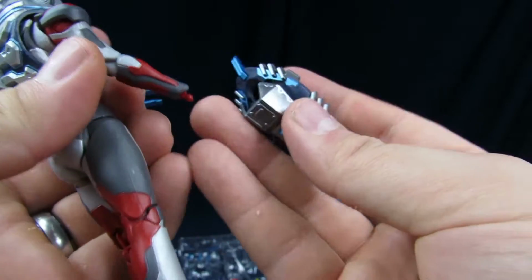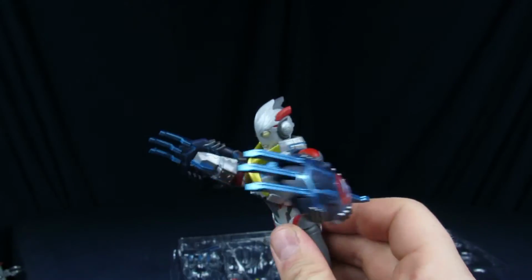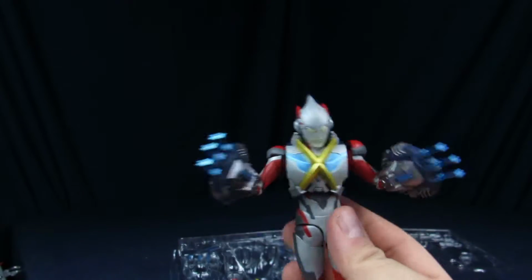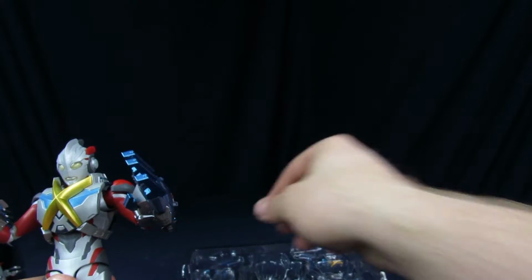Hopefully this one goes by a little quicker now that we know the issue. So now he's got Gamera hands. Rawr. For the most part, everything else is just extra hands. Oh, there's these things too. Actually, what are these? These are shoulder pads? Is that what I'm missing? Shoulder pads. Alright.